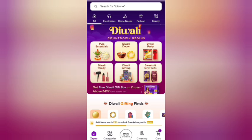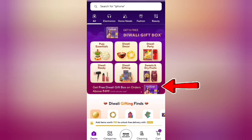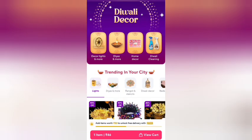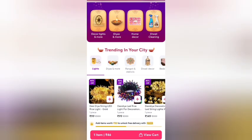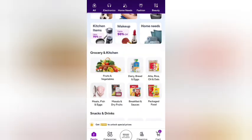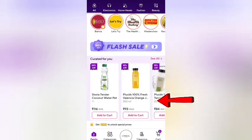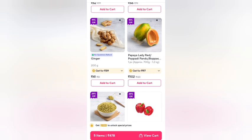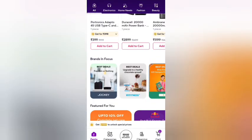As you see in the picture, right on the home screen, you will see this free Diwali gift box. You can click on that and you have the offers for Diwali. You can add to cart if you want, or you can come back and check out flash deals as shown in the video. If you want any of these products, you can add to cart.